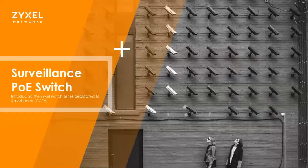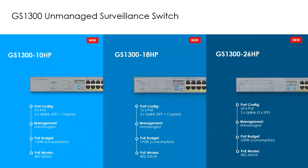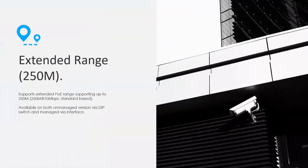We also have another weird series of switches here, which is our 1300. These are switches that were designed specifically to deal with some issues in IP surveillance, IP cameras. So one of the things these switches can do is we can do data connection and PoE up to 250 meters using standard cable and standard devices on the other end. So this will work with any sort of PoE device. The trade-off is we're lowering speed to 10 megabits per second.